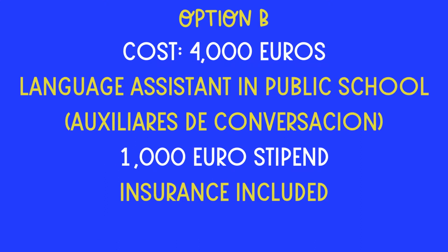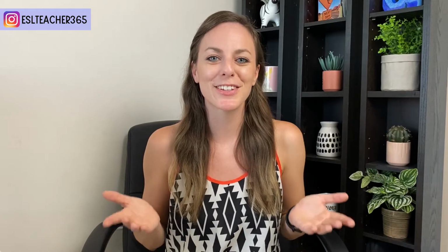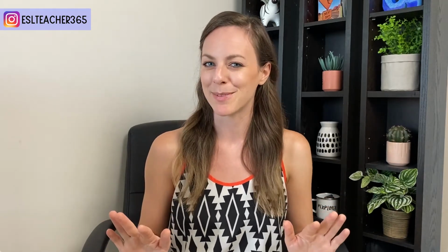In option B, you'll be paying 4,000 euros for the master's degree. You'll work as a language assistant through the Auxiliares de Conversación program, and you'll earn 1,000 euros per month for 9 months. In option C, the cost is 4,400 euros for the master's degree. Students must already be placed in a teaching-related field. There's a 200 euro discount if paid up front. As an American, the prices for this master's program can be very tempting. But is this master's degree legit?